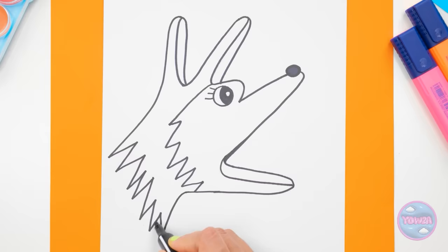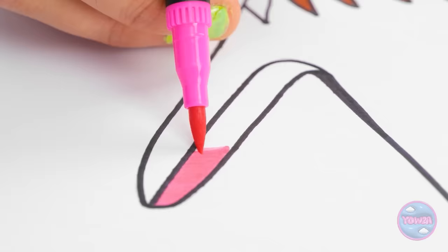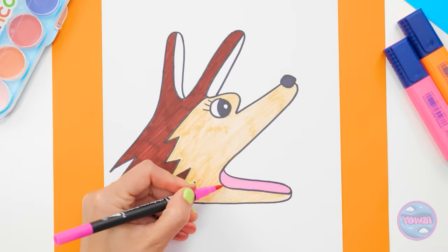See? Now all that's left is some color. And this good boy is giving chocolate brown vibes. Can't forget that pink tongue. A doggy trademark. Ta-da! Like what you see? The resemblance is uncanny.